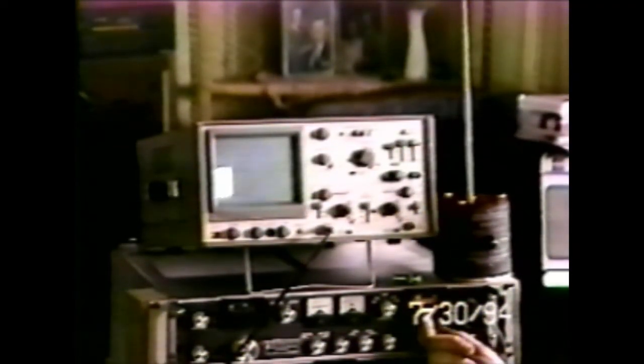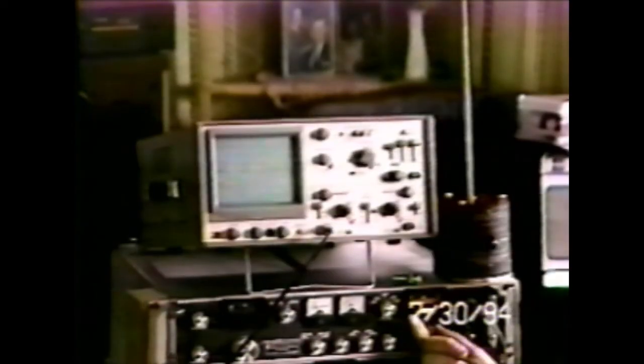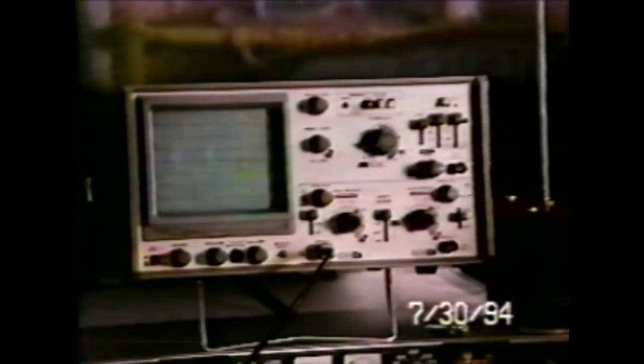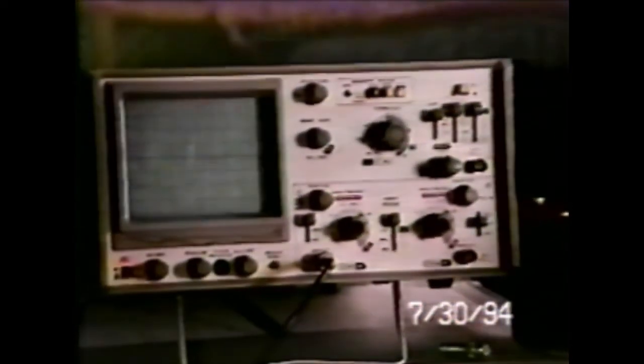4.5 megahertz. 4.9 megahertz. Actually, that's 4.7. You can see it's still there. You can hear it. You can see it at 5.1. Okay. It's going above 5 megahertz.